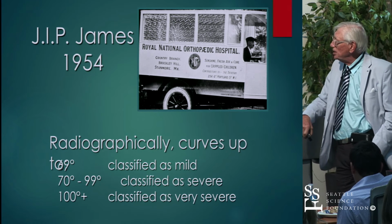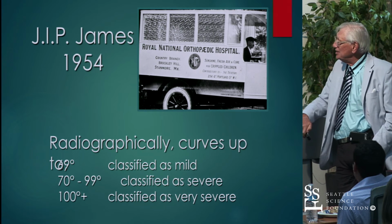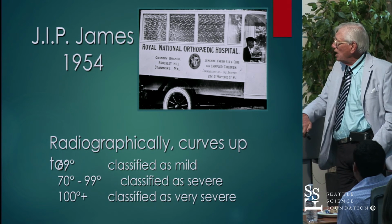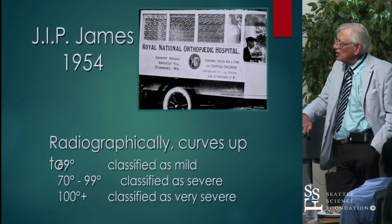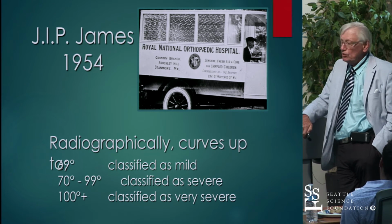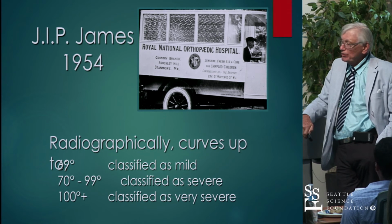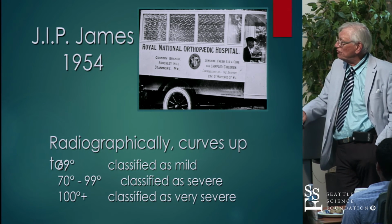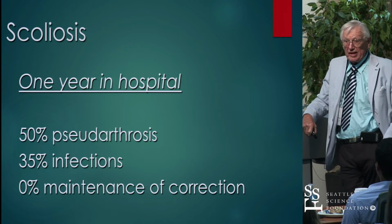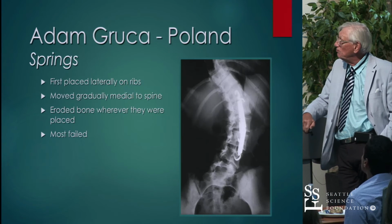James, who was the chair in Edinburgh, initially at the Royal National Hospital in London, classified curves: up to 100 degrees was severe, 70 to 90 moderate, and mild. Now, he's a fascinating man. He did a lot. Because the non-union rates were so high, he would explore all these children at 6 months postoperatively. He had a more fascinating history. During the Second War, he was parachuted into Yugoslavia as a commando, where he assassinated a number of German troops with the British Yugoslavian forces. At that time, kids spent a year in hospital. Pseudoarthrosis and infection rates were very high, as you can see, and maintenance of correction was very low.